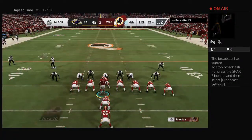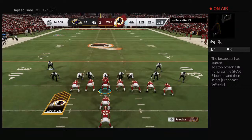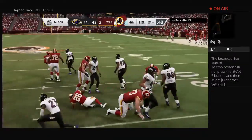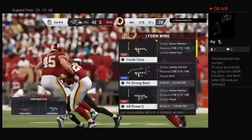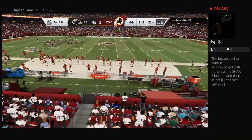Out there ready for this next drive, the Redskins offense. They start the drive with Peterson, and he's upended after a gain of 2 out to the 27. Seems pretty obvious defensively a key was stopping the run game. How have they done it so successfully?